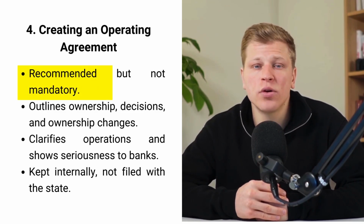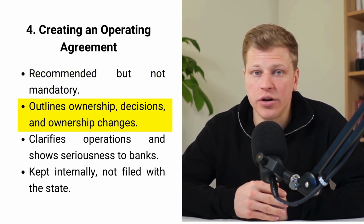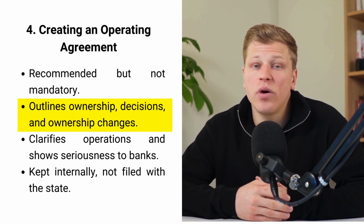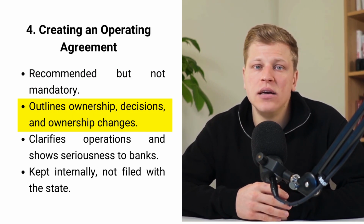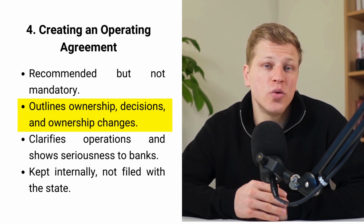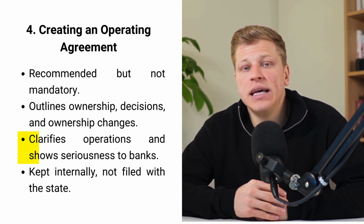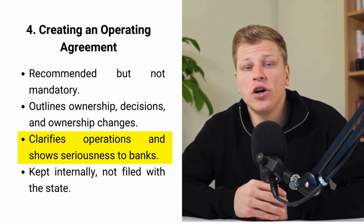Now, even though Kansas doesn't make you have an operating agreement for your LLC, it's a really good idea to make one anyway. This agreement is like a rule book for how your LLC works. It talks about how much of the LLC each owner has, how decisions are made, and what happens when profits or losses come in. It also covers what to do if someone wants to leave the LLC or if new people want to join. This document is kept with your business records and isn't filed with the state, but it's important for keeping things clear between all the owners.